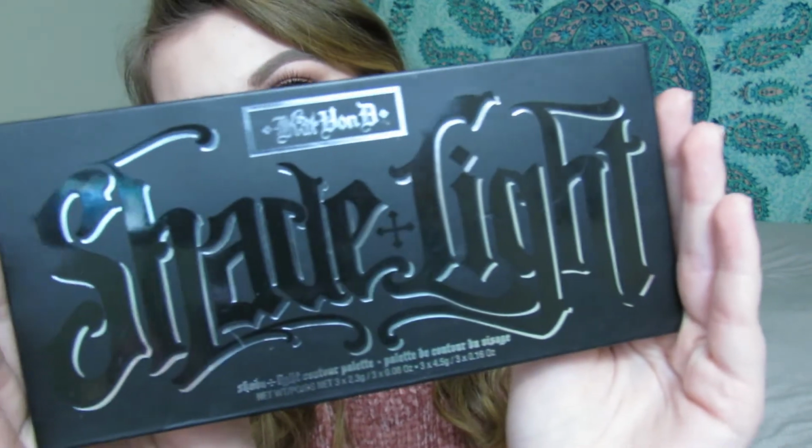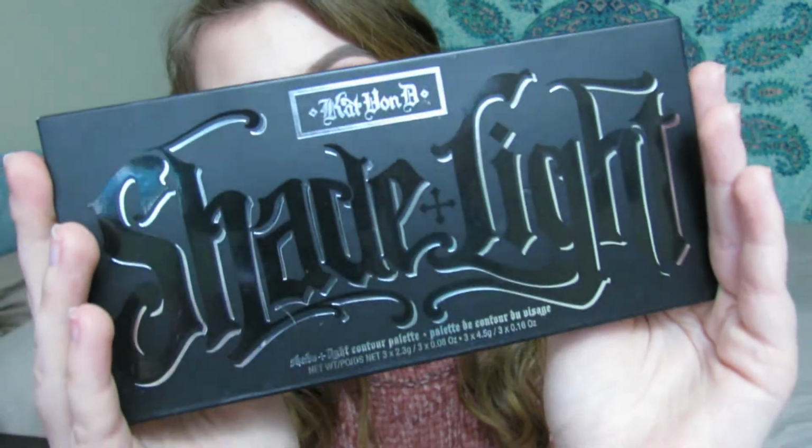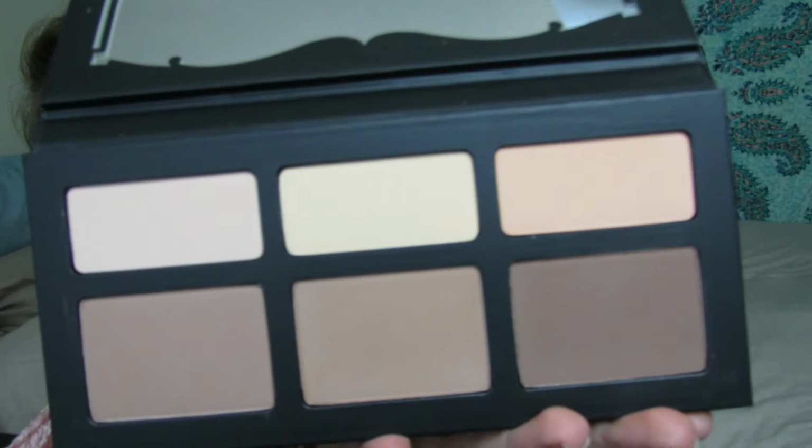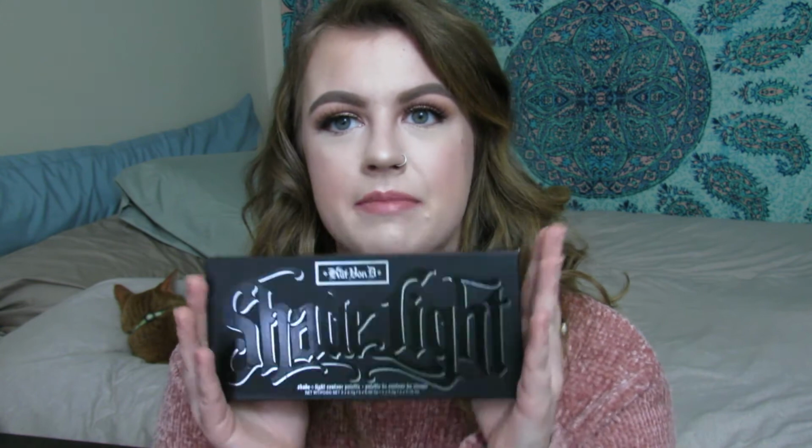Then, if you've ever watched any hauls or vlogs from TJ Maxx and Marshall's, you'll know that Kat Von D's Shade and Light palette got a complete revamp. I have the palette in the original packaging. It just looks like this. And those are the shades. I paid $19.99 for this, 20 bucks. This is normally $54 or $55 at Sephora. It was a steal. I know a lot of people were hunting for these, so I was happy to have found one.